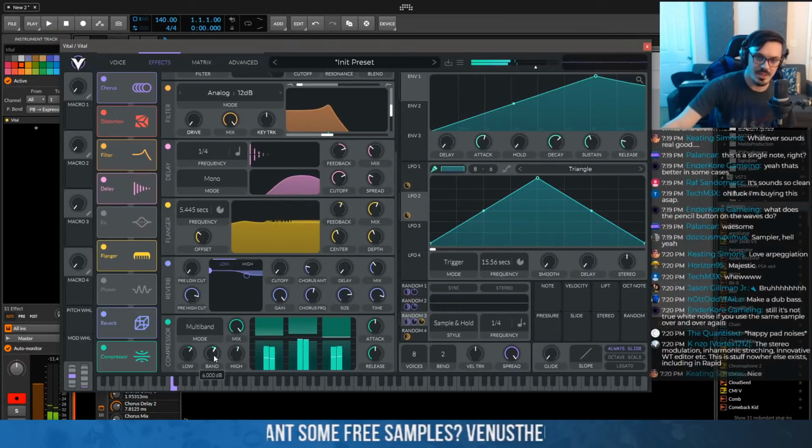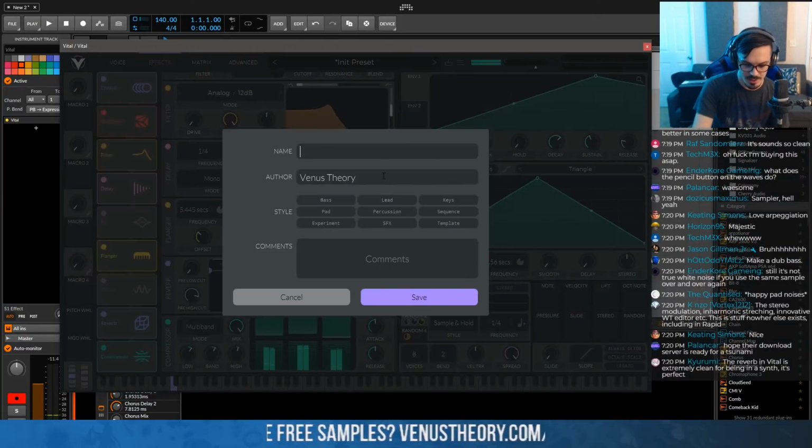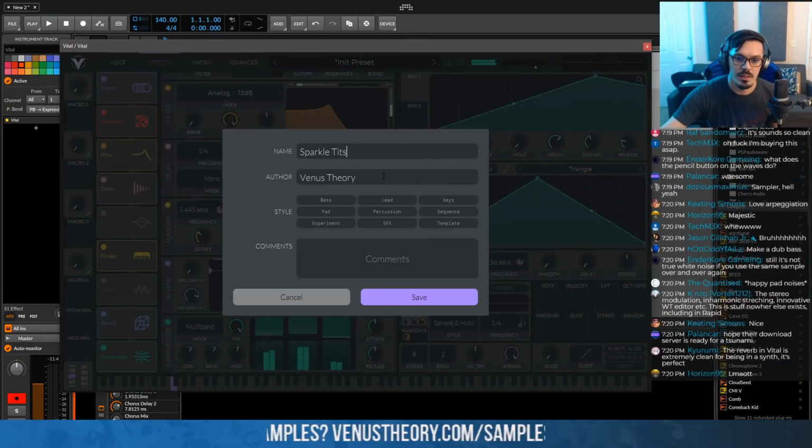Make a dub bass? I already did. I'll show you one. Let's save this. I'm gonna call this Sparkle Tits. This is a pad, I guess.